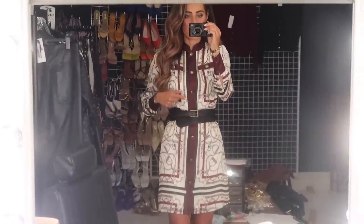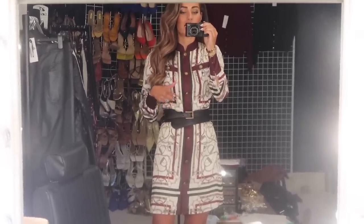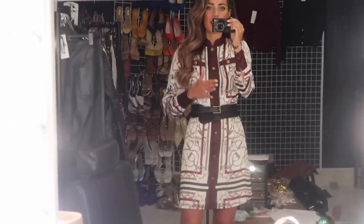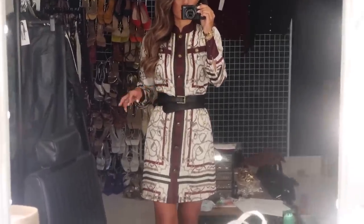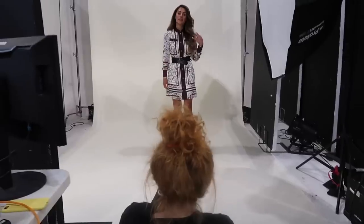I was going to say that if you struggle with the belts that come with some of the Karen Millen pieces to fit, this is going to be the belt that does fit you. If you're slightly smaller on your waist, this one is probably the one that fits me the best. It doesn't need any extra holes added, it just fits, and I've actually got an extra hole, so it's perfect.